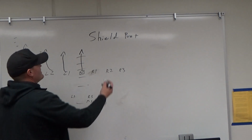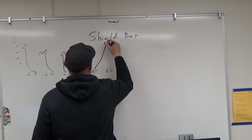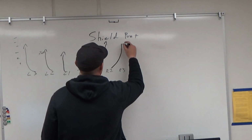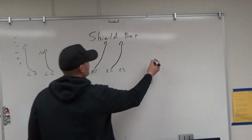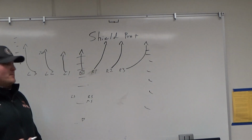R1 left upright. So again, if we're out over here, we'll just say the upright's right there. R1 is going to be the left upright. Again, just giving them aiming points for coverage lanes. R2 is going to be the right upright. R3 is going to be the far hash. So the other hash is over here. R3 is going to get on the far hash. And then our left shield is going to be the numbers.